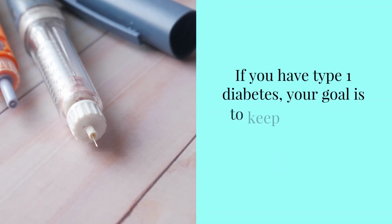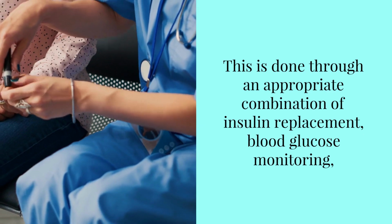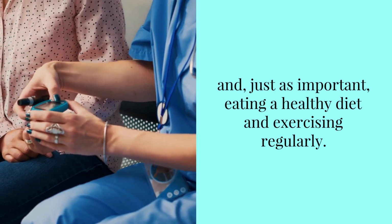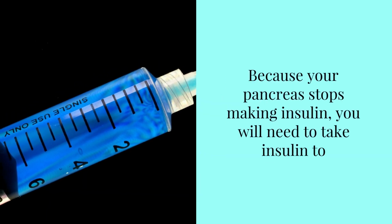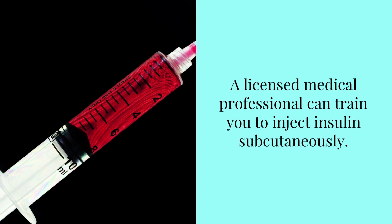If you have type 1 diabetes, your goal is to keep your blood glucose within normal levels. This is done through an appropriate combination of insulin replacement, blood glucose monitoring, and, just as important, eating a healthy diet and exercising regularly. Because your pancreas stops making insulin, you will need to take insulin to replace what your body should be making. A licensed medical professional can train you to inject insulin subcutaneously.